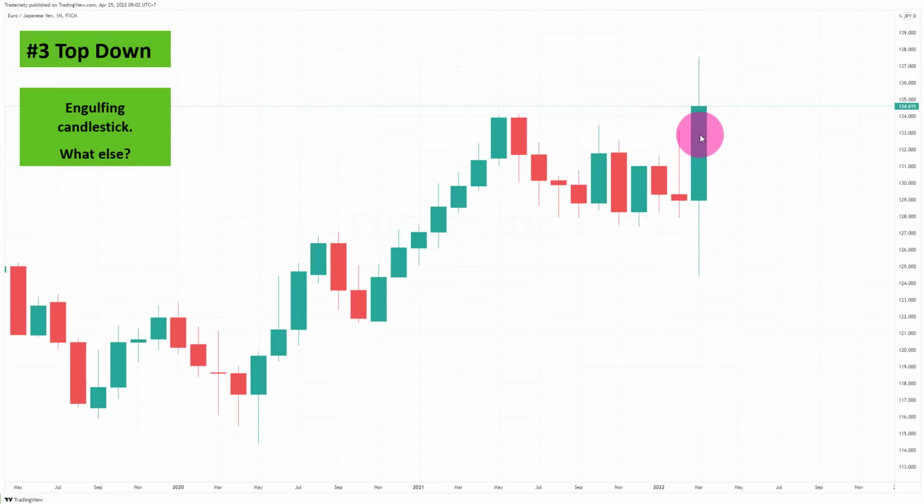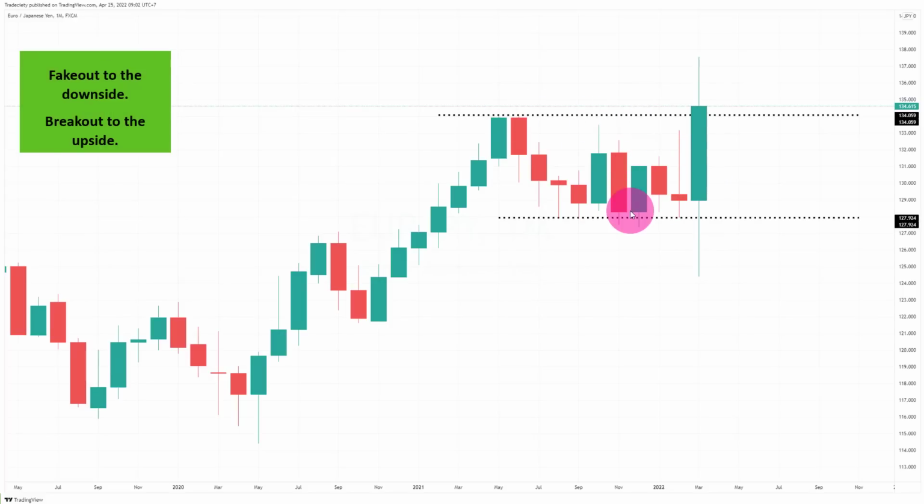So what do we have here? We have a very bullish candle. We can see this is an engulfing candle. The engulfing candle is breaking out of the previous range, but there's something else going on besides the breakout. To the downside, we had a fake out. So the market is in an uptrend. It's made a wave 1, wave 2, wave 3. Then we were stuck in a consolidation. Wave 3s are often leading into reversals, and this is what this fake out showed.